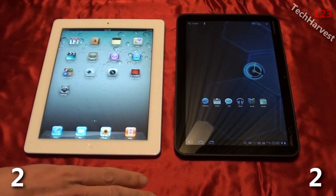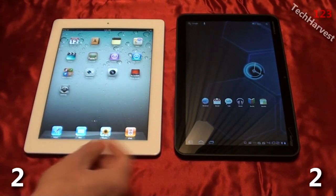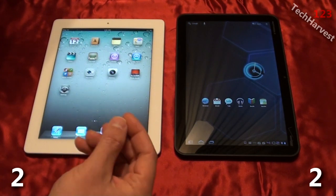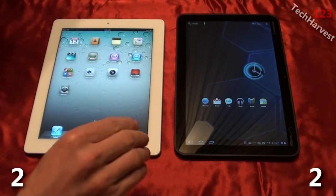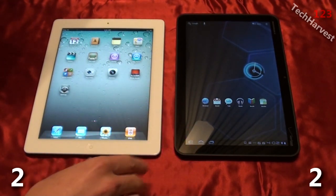Now both devices are very comparable in a couple of ways, one of which being Wi-Fi. They have the same Wi-Fi. They both support 802.11a, b, g, and n. They have the same Bluetooth specs. They both have accelerometers. They both have gyroscopes.